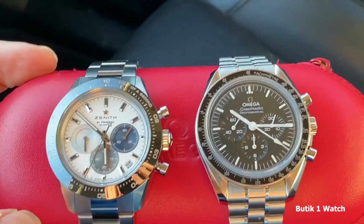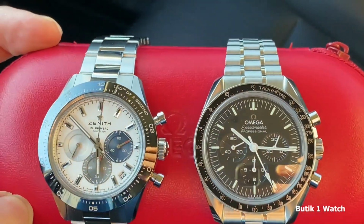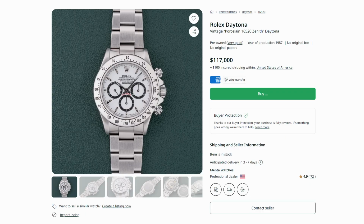So when it comes to alternatives, there are a couple ways to tackle this. One is from a horological perspective, and one is from a status perspective. We're working within a price range of roughly $15,000 to $20,000 to keep it somewhat humble. From a horological and historical perspective, the first alternatives that come to mind are the Omega Speedmaster and the Zenith El Primero. Now, the El Primero movement was used in the Daytona for a number of years, and the 16520 Zenith Daytonas have become a collectible chapter in the model's history.